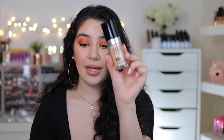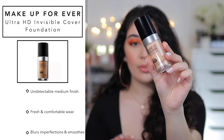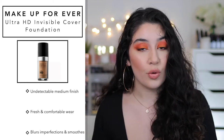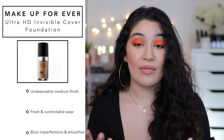Now, this is my holy grail foundation, and I'm actually wearing it today, but I mixed quite a bit of concealer into my foundation. This is the Makeup Forever HD Foundation. This is the Ultra HD Invisible Cover Foundation. The reason I love it is because it is a sheer to medium to full coverage. You can completely play around with it and make it whatever finish you want.